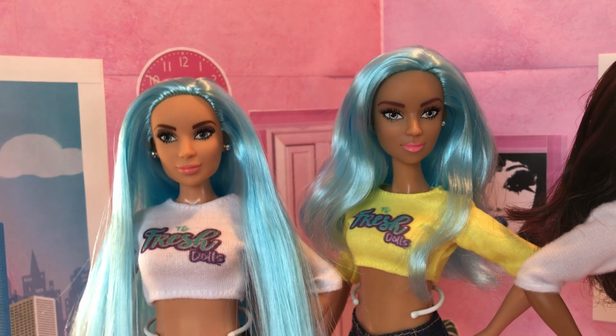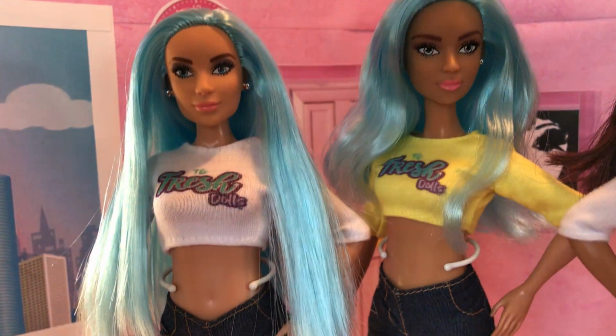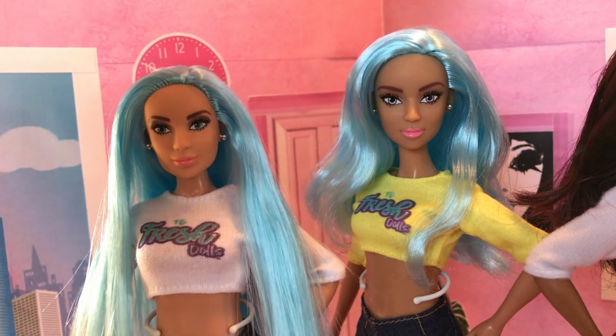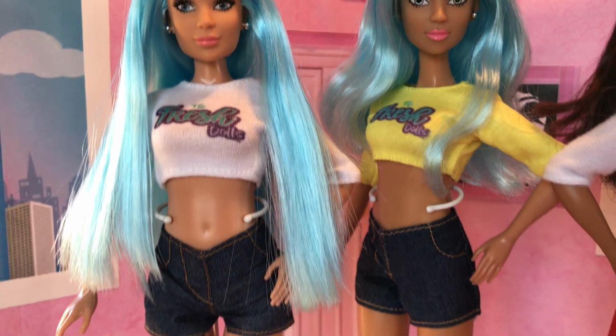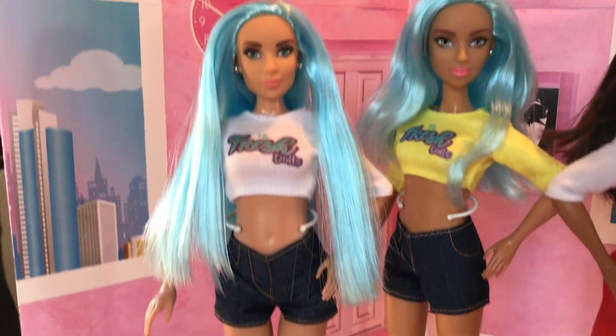You can see it's a different face mold, different makeup. The head's a little bit bigger, but the hair quality of the Wave 4 gal, part of the Vivid collection, is just a little bit better than what we saw last time. Same t-shirt in a different color, same jeans, tennis shoes in a different color, so that's okay.